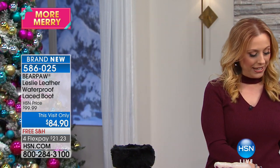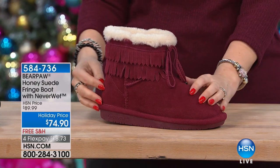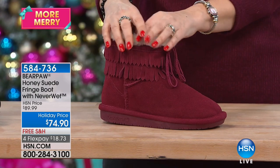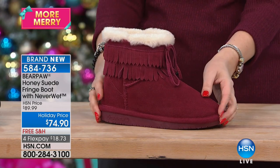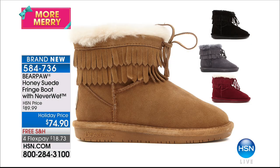Also, I wanted to give you a peek at the honey suede fringe boot with the never wet technology from Rust-Oleum. So you've got that wool blend upper lining. This is the gorgeous Bordeaux. I also have charcoal, black, and hickory. And the sizes are 6 through 11, only $18.73 to get home. And of course, everything's on free shipping and handling in my show.